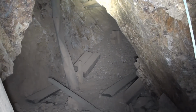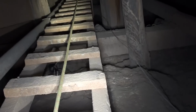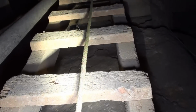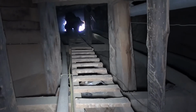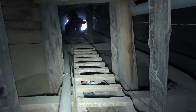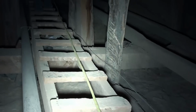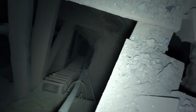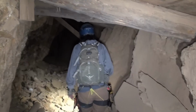So I'm going to get off rope and have Julie come down. Okay, I'm at a level. You want to come down? I'll get off rope. Copy that. I'll rope up and come down. Copy. I'm all roped up and I'm heading down now. Copy. Okay, here she comes. She's a brave little old mine explorer. We've still got a ways to go too. It's pretty dusty. Okay, let's go see what this level has to offer.